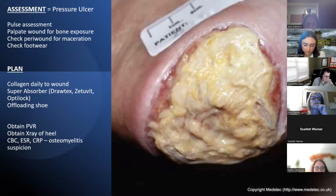Okay, this is a heel and this is a pressure ulcer. Again, this is not pus, this is fibrin. Some of the same types of assessment is what I would do for this one as well. And I put here check footwear. If you have these heel ulcers, even with a pressure ulcer, if it's a non-ambulatory patient, you want to get them in some kind of offloading heel boot. So that's still important. There are footwear for the heels as well if patients have decent balance.